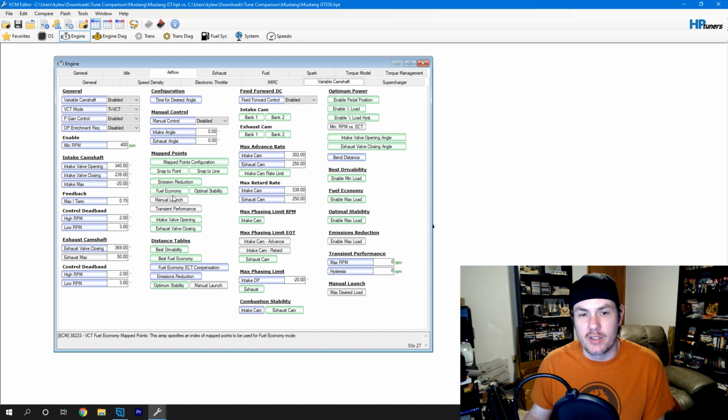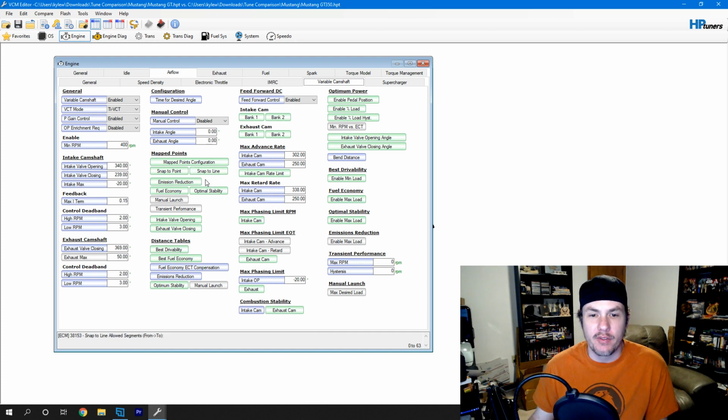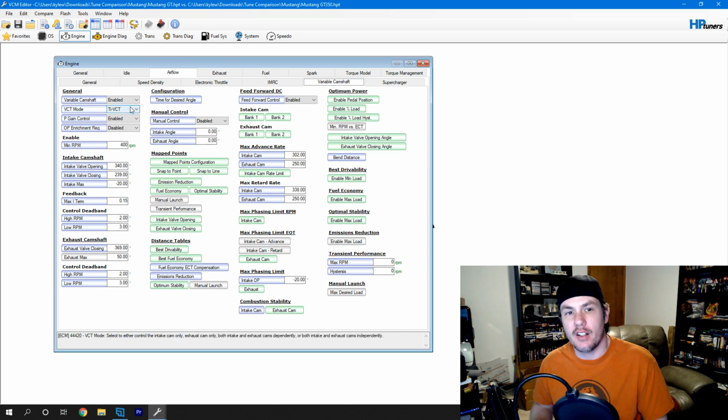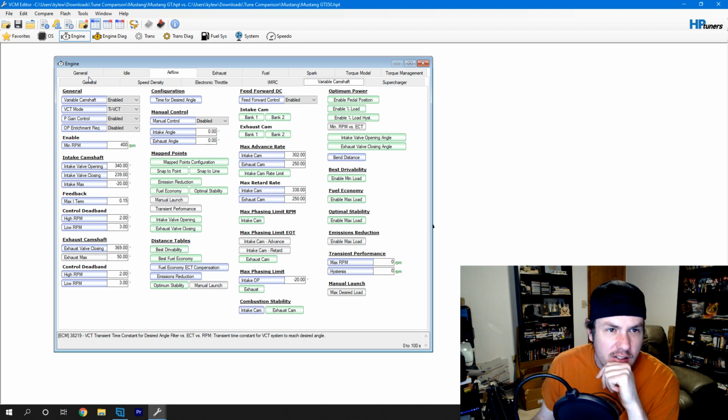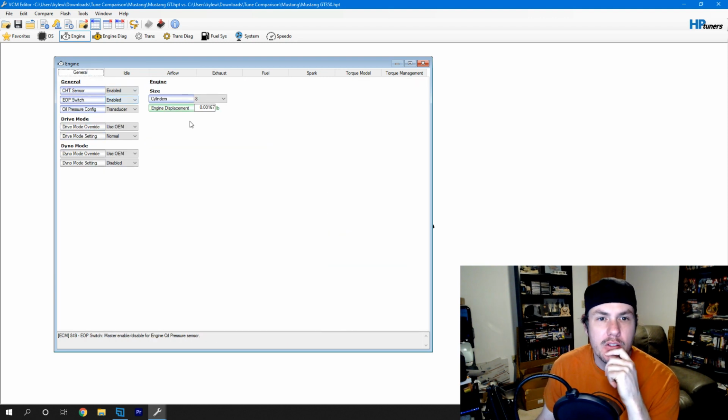As I said, we're talking about two different cam profiles on effectively the same motor, but on top of that, you know, something that I'm always interested in is, I want to go back to general real quick.